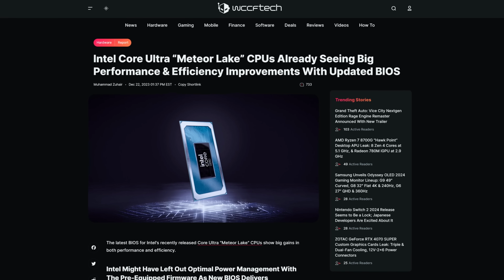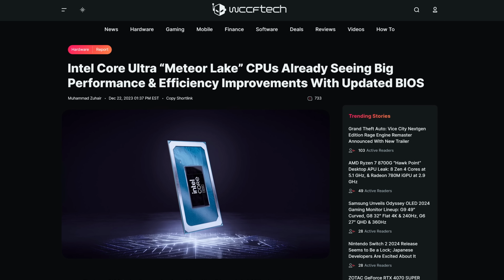Yet not clean shaven. To be clear, IPC isn't the only metric to measure a chip's performance, and it doesn't mean that these chips haven't improved at all, especially given recent BIOS updates. But it might indicate that Intel made significant compromises when optimizing its chips for AI acceleration and beefing up its integrated GPU. Turns out, there just wasn't enough beef to go around.